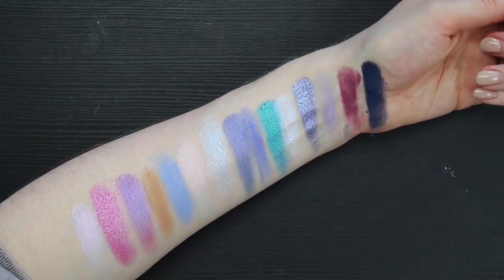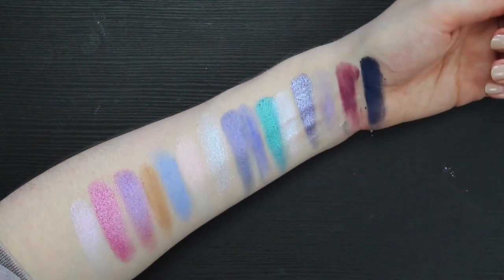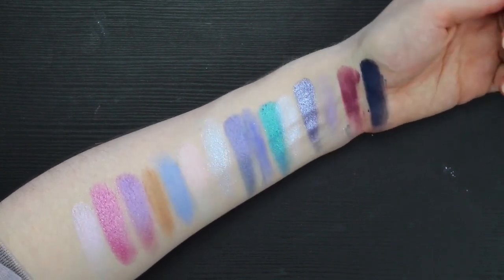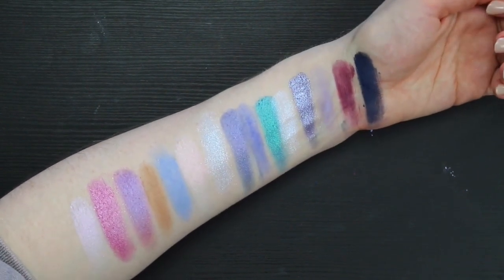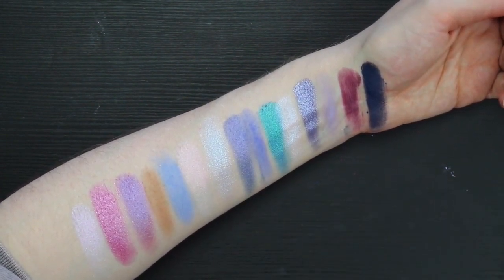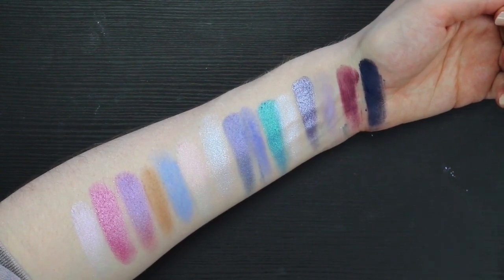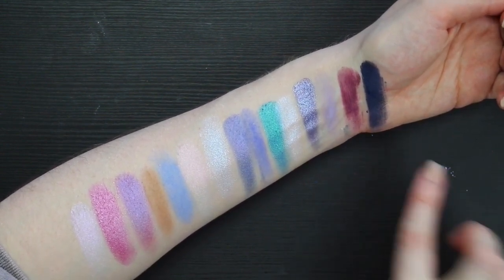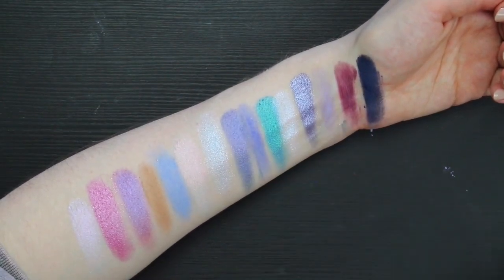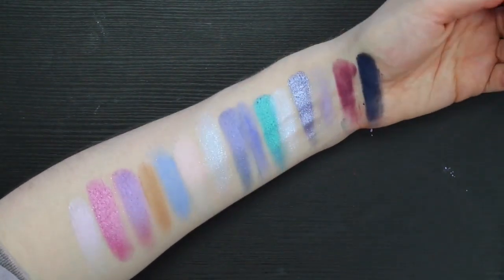There's the whole palette, and something about it I feel looks different when it's swatched than it does in the palette. The pans, the way that they look in the packaging gives a slightly different impression than all of the swatches lined up on my arm. I feel like it looks sort of like more rainbowy, maybe more dimensional. When I look at it in the pans, the purples really seem to dominate. And here on my arm, these deepening shades and this green really pop out. It's so beautiful.